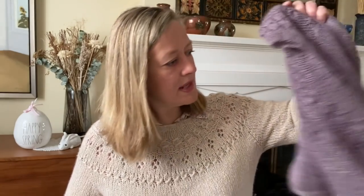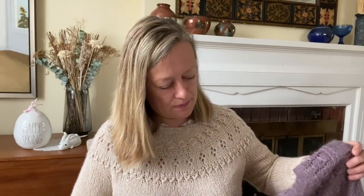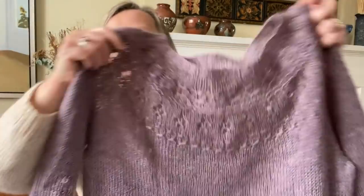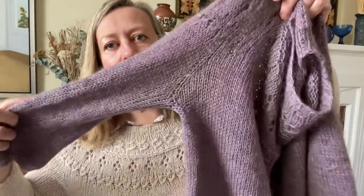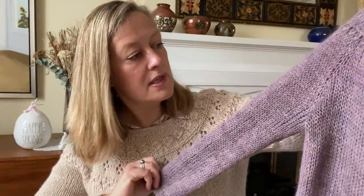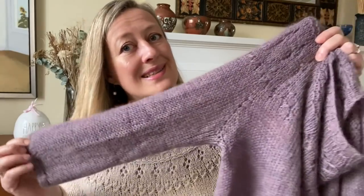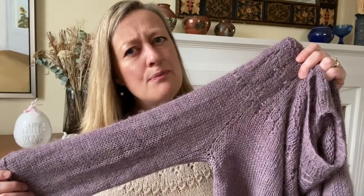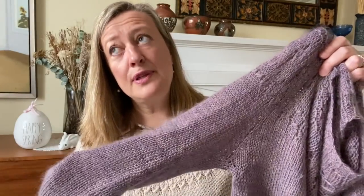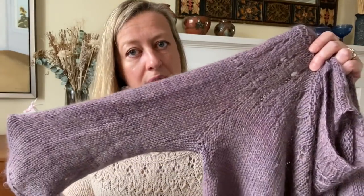And I brought down my two other versions to show you just quickly. So this was my very original version, and this is made out of Wool Mice. It's been in the closet, so it's a bit folded. This was made out of Wool Mice lace yarn, which is more of a light fingering than a lace weight really, with Fleece Artist Zambezi mohair.